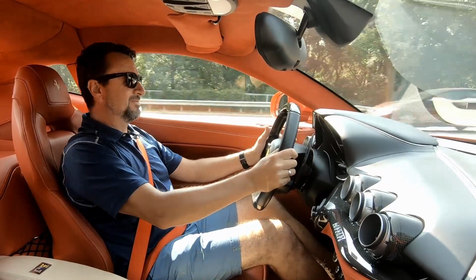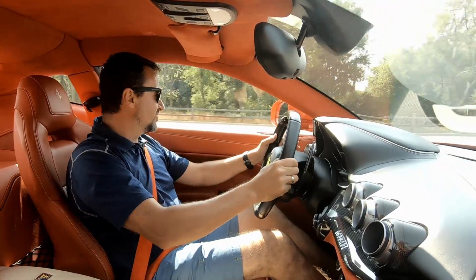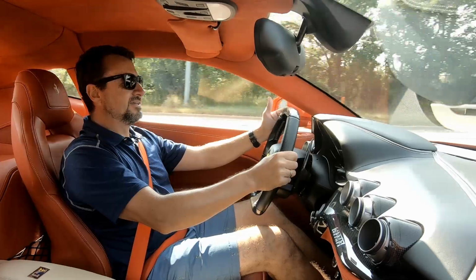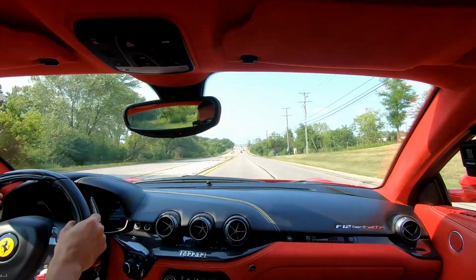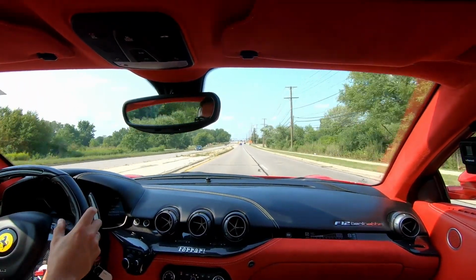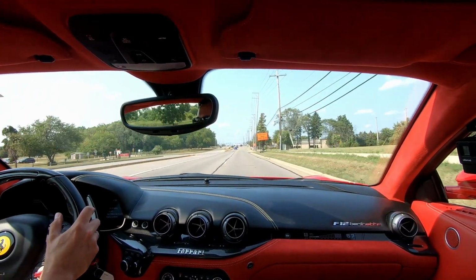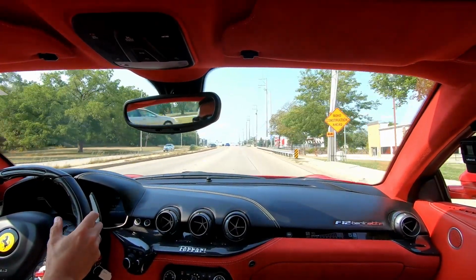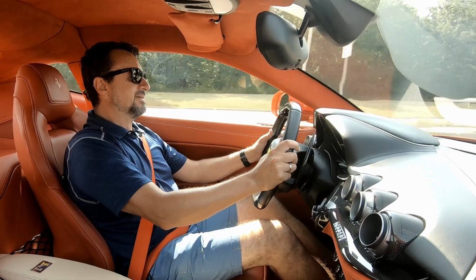That's what I'm talking about, baby. Oh my gosh. And the sound of it is just unbelievable. You can hear that engine roar, and it does not get old at all. And like I said, everything is on the steering wheel, so you don't have to take your eyes off. You can hold on to that steering wheel and make sure you know what you're doing, you know where you're going.